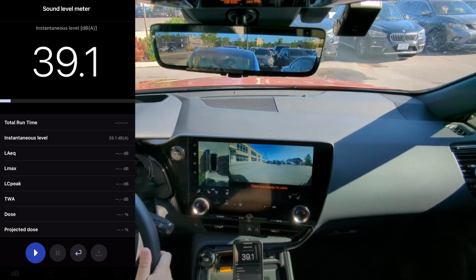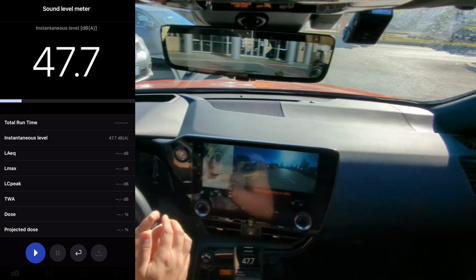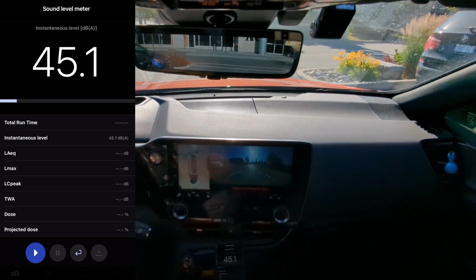So when driving on local roads in EV mode, roughly we're averaging about 50 decibels, 50 to 60 decibels.